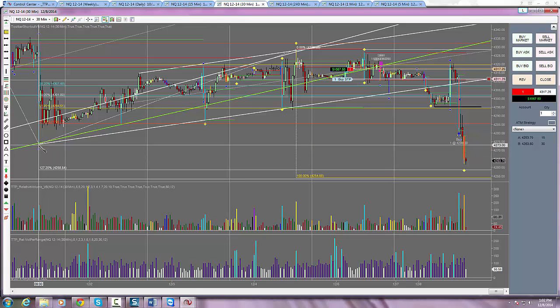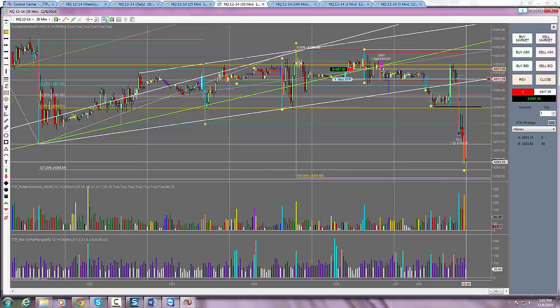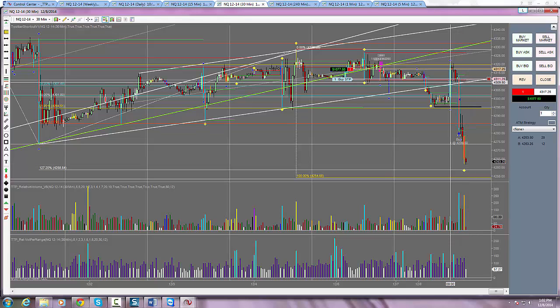So my first target has been met, but I only have one contract short. So I would be taking the first contract off here if this bar didn't spook me out. And the funny thing is I expected that this was a kind of psych out bar. So, you know, what can you do? If I could have shorted more, well, I should have. I could have.